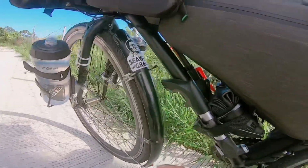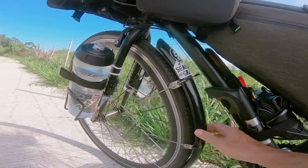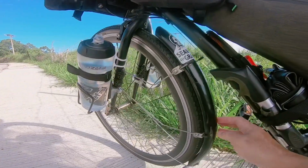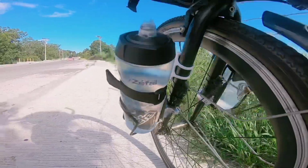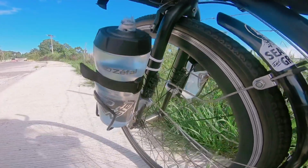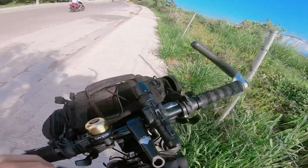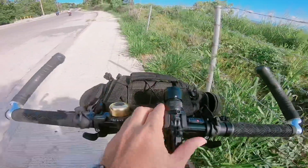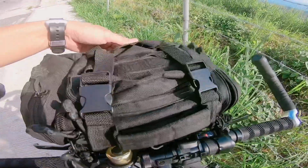I've also installed a fender, front fender, kasi napaka-importante nito. And I manually mounted these two water cage to accommodate 750 ml of water. And on the cockpit, of course, light, cat eye bell, and a tactical bag.